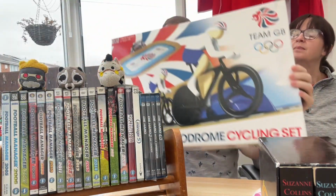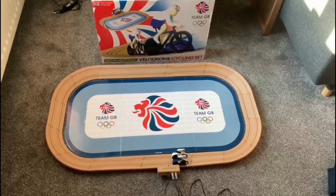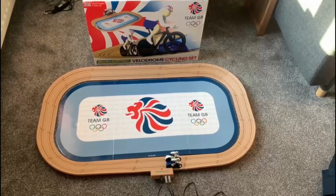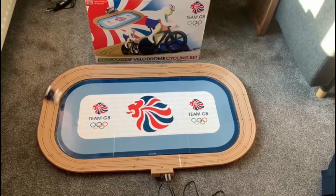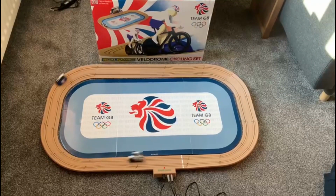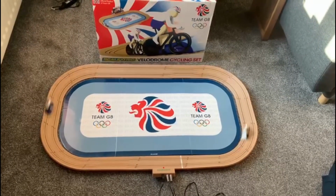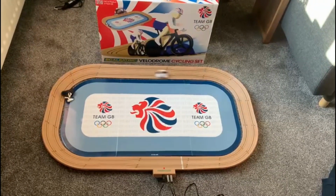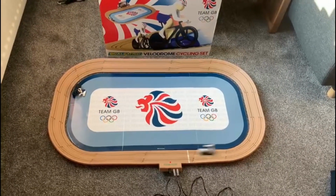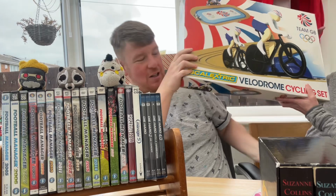We've set it up, it all works. It was £10. I was thinking, oh, I'll get this on eBay for £150. I didn't even look, but I'll be lucky to double my money on it. So I'll just have to keep it with all the other Olympic merchandise that I've got. And remember, stay tuned at the end of the video, and I'll show you my geek shelf with all the other London 2012 merchandise on it.